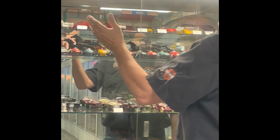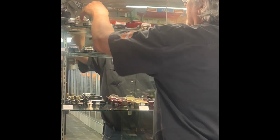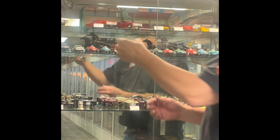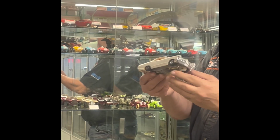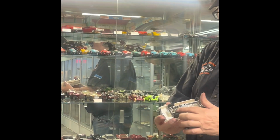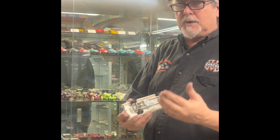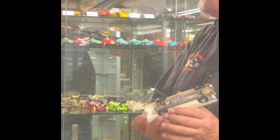IMC. Well, everybody likes muscle cars. So here's an IMC. Look at that. These are going for pretty good money. And IMC had two. Now the Revell chassis fits on it perfect. Most of them have the Revell chassis. And of the 5 I have, 3 have the original chassis. But they made 2 different chassis. Most people don't know that.